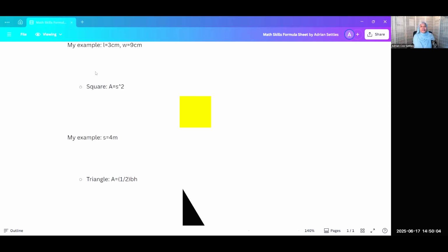So for this one we set 4. Okay, I said 4. So I said that the side is equal to 4 meters. Okay, so the formula here, and I'm not talking about the formula above. Sorry, I'm not talking about the formula above.